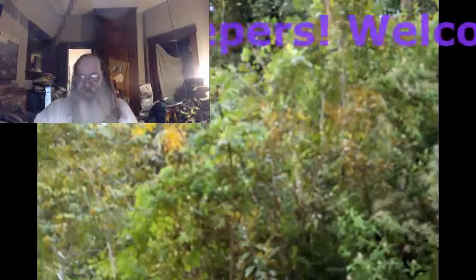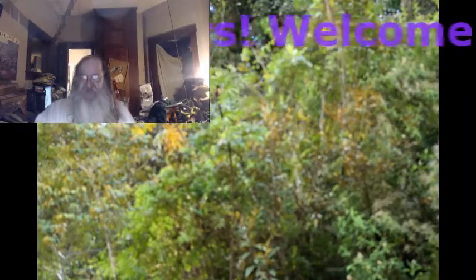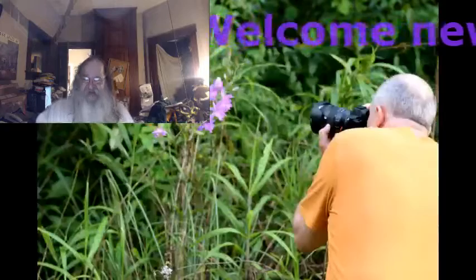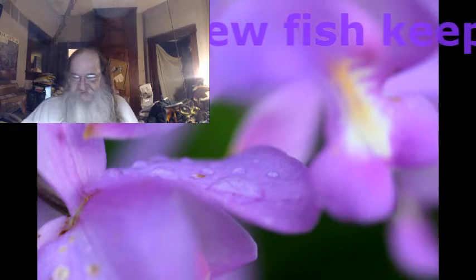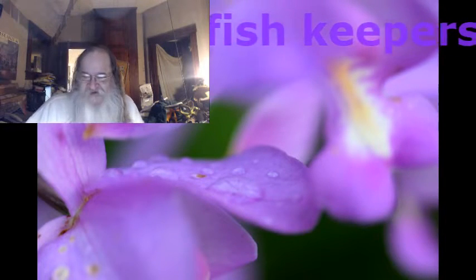Fish Tropics says that they're sitting on his table to read. And Cobweb Cavern says, can't beat a good aquarium book. Make a cup of tea, sit down and read to yourself into being a better fish keeper.